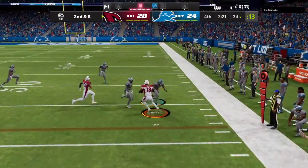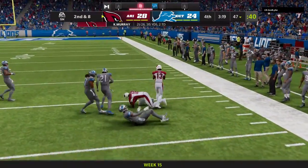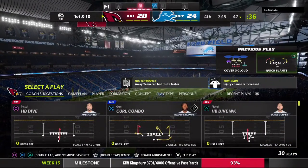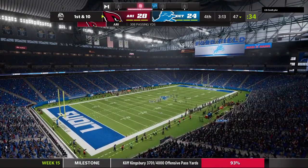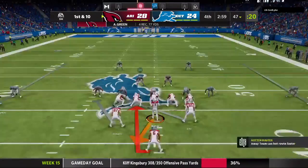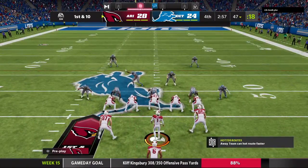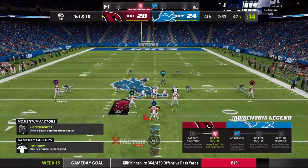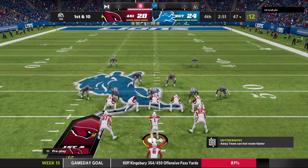Murray, and that's complete. It's Green here. And he slips up past the 45 before being tackled. Murray to the veteran Green for the Cardinal first. These guys are running offense like you drive. The pedal is down, stomp down. How about that? Back-to-back completions. They are rolling. So much for being conservative and running that football.